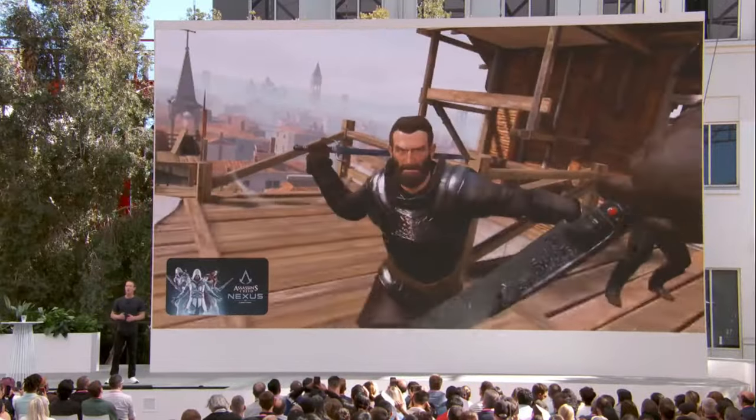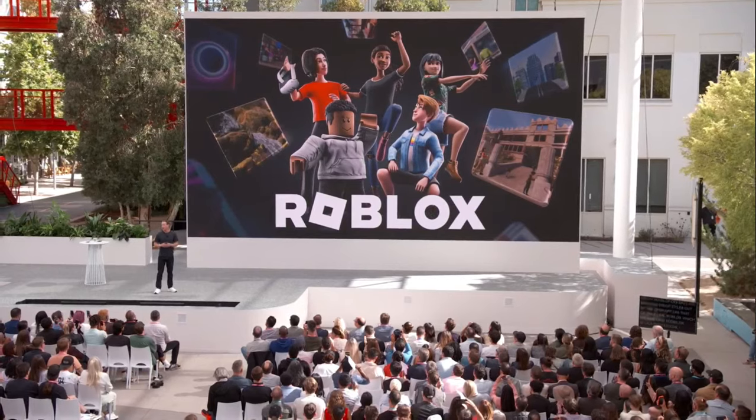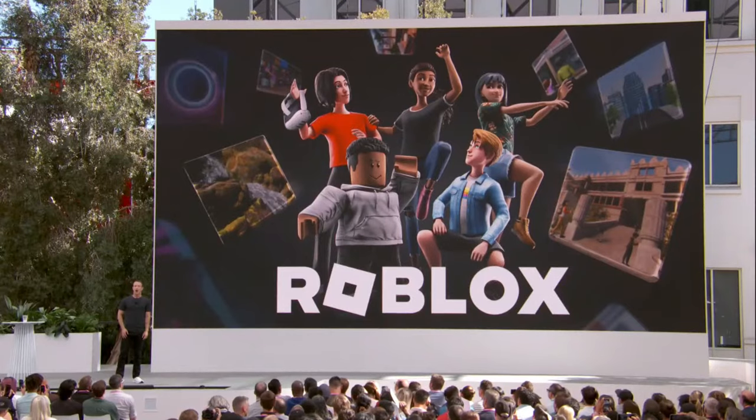And there were a bunch of other major developers who are bringing great titles out of the App Lab that we have, like Roblox, which is launching today. I'm really excited for this one after taking the time to optimize it for VR. It's going to be a big deal.